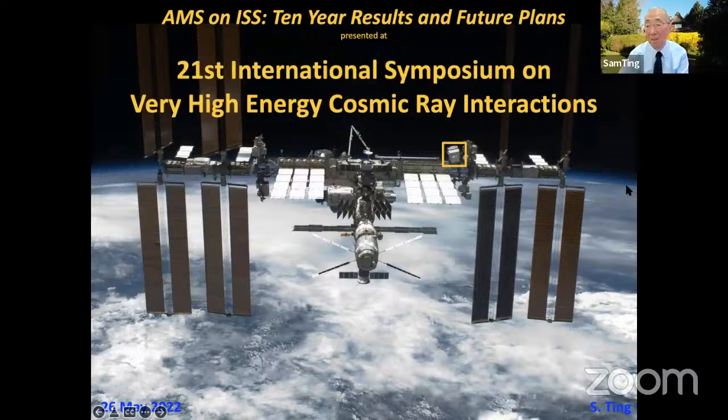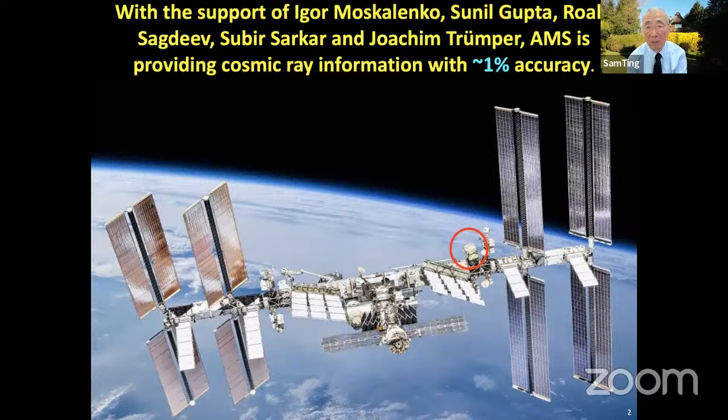So let me share with you the result of AMS on the International Space Station for 10 years. And this is the first time I attend this important conference. Let's see. I first want to acknowledge Igor Mostelenko, Sonia Gupta, Rao Sekdeyev, Zubir Sakar, and Johan Plumper. AMS is providing cosmic ray information in absolute value to 1% accuracy.